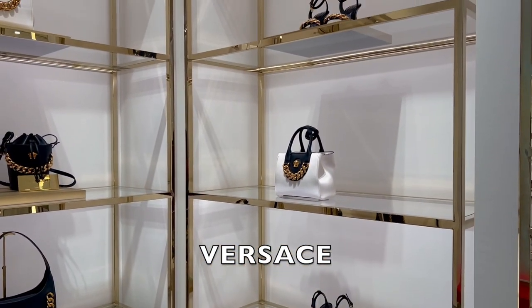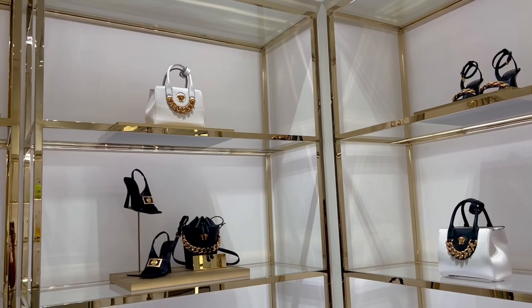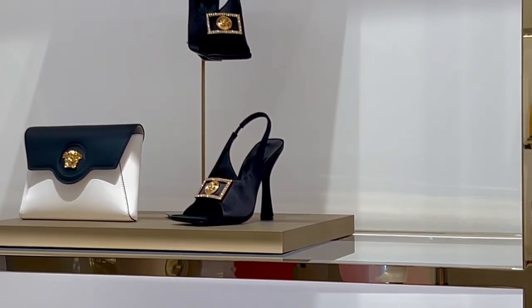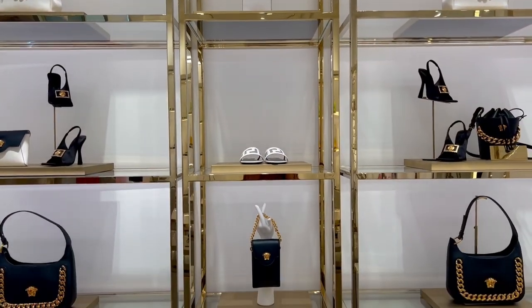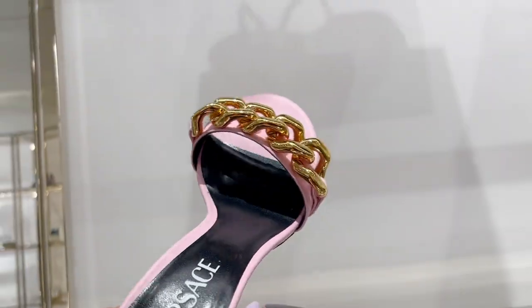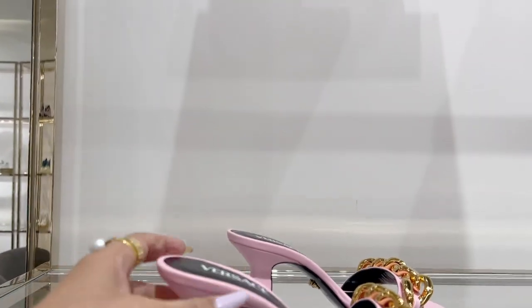Yes, I love these Versace bags. The black and white color combination with the gold chain details. The shoes, oh my gosh, I love this. Oh my gosh, I love these pink ones. They're very cute. What do you think about this, guys?